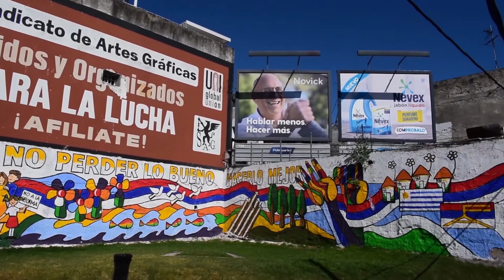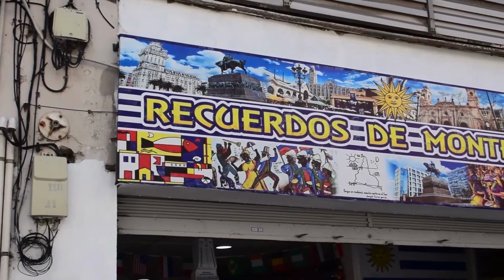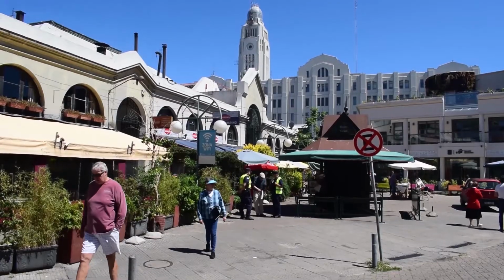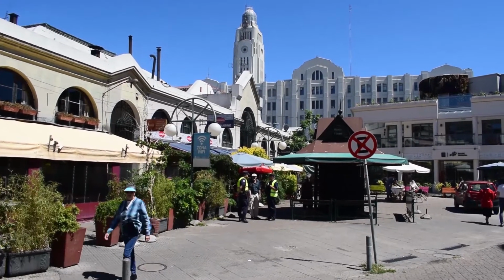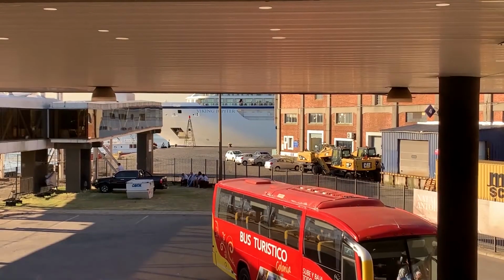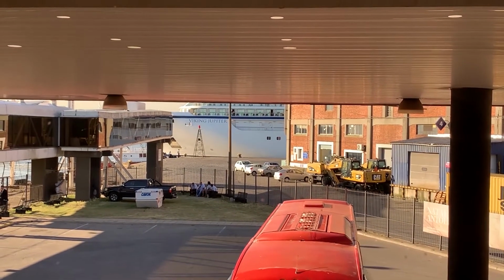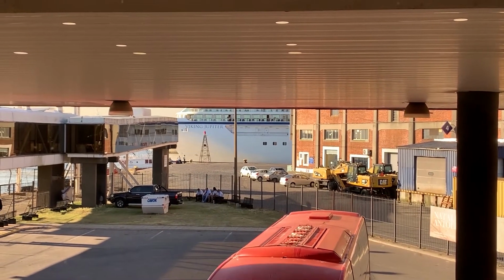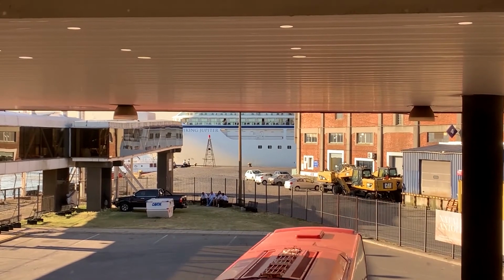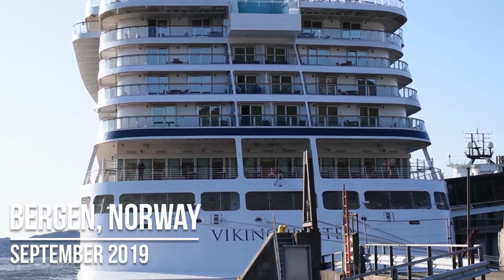The day was drawing to a close, so we headed back in the direction of the port and picked up some souvenirs and stopped off for a drink along the way. Then, as we were waiting for our ferry, I spotted this cruise ship sailing out named Viking Jupiter. 3 months before that, I had actually seen the ship when I was on a work trip in Bergen, and here we were, reunited once more on the other side of the Atlantic in Montevideo.